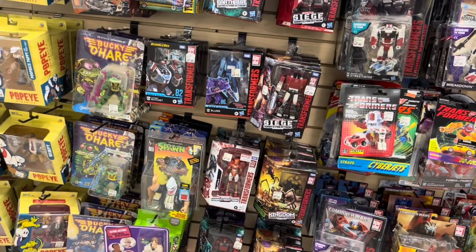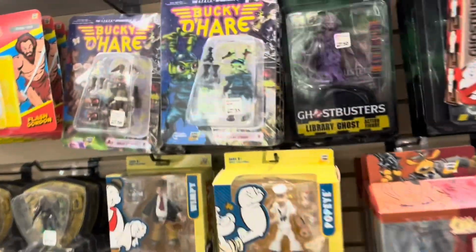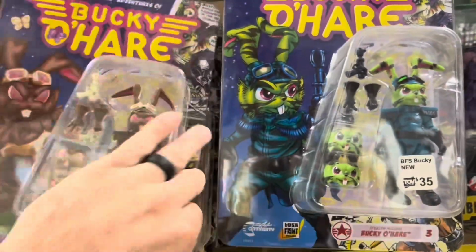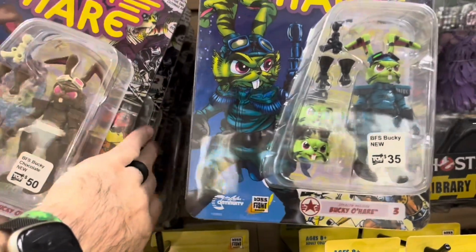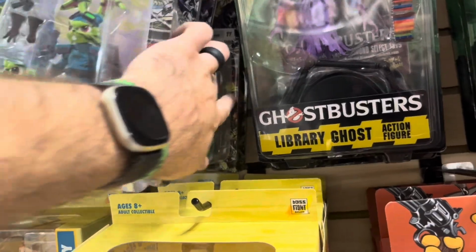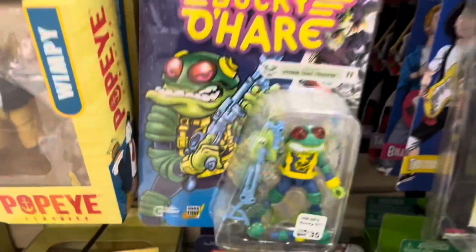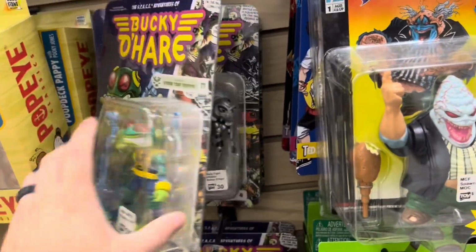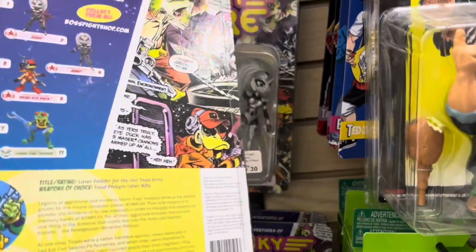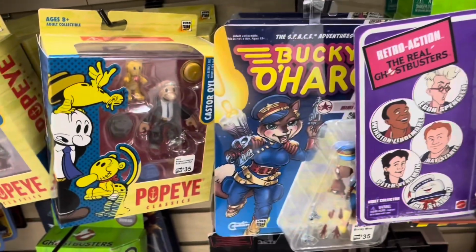Bucky O'Hare. I'll tell you one on-card Bucky O'Hare figure that I'm still looking out for is Toad-Air, Alligator. He was my favorite character and toy from Bucky O'Hare. I have him loose, but I'd love to find him on card. They didn't have him on card here. This is some type of re-release that I noticed. It's not the vintage line. They did have some of the vintage ones, I believe, but again, not Alligator.